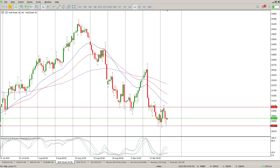So the question is, is it 0.75%? Is it 1%? Is it 1.5%? Is it 0.5%? So that's what this chaos is. Everybody's hedging their bets on what it's going to be.